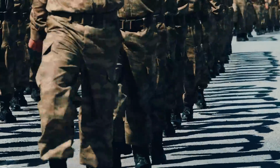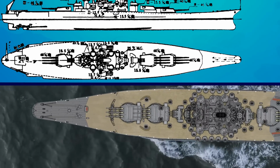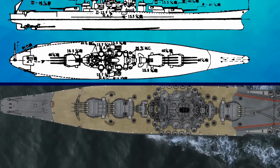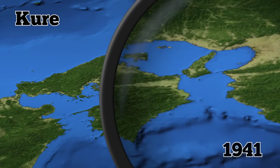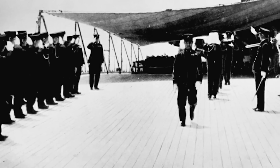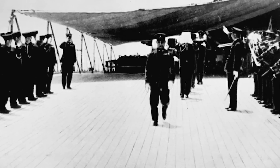With the looming prospect of war growing, the IJN rushed to finish building the Yamato and completed it 3 months ahead of schedule. It was launched in 1940 and commissioned in Hiroshima Bay in 1941. The occasion was marked with a subdued ceremony to avoid tipping the Americans off about the ship.